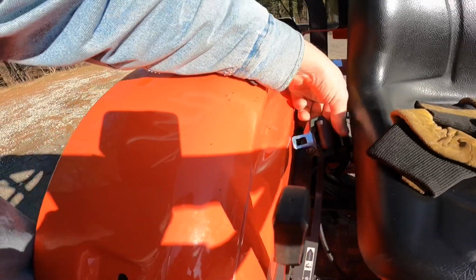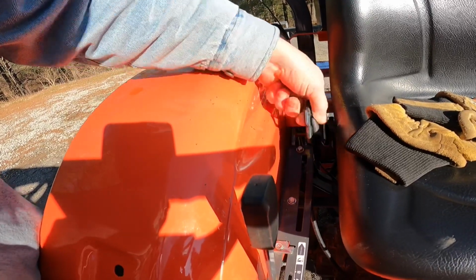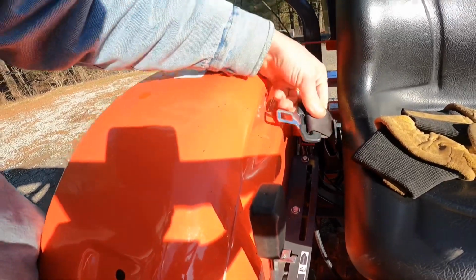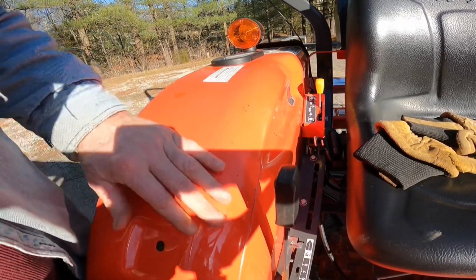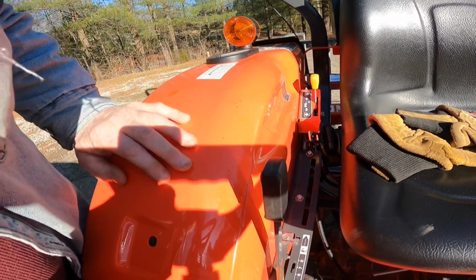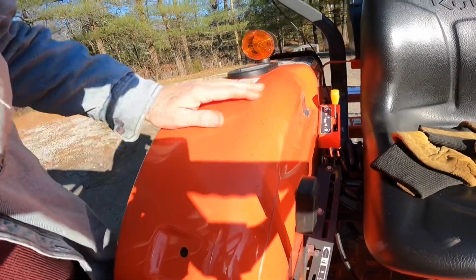The only thing on my seat belt, you can see it's nicking up this area, so I might have to get some touch-up paint. Well, I do have touch-up paint. I might just need to apply it to the fender here. Got to figure something out for that. Over time, that will rust.